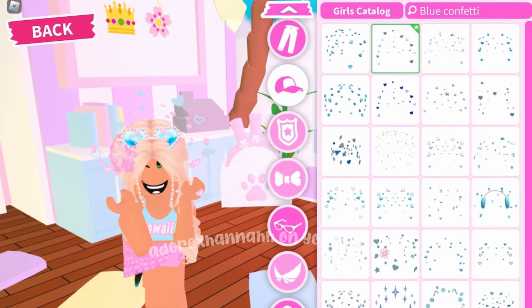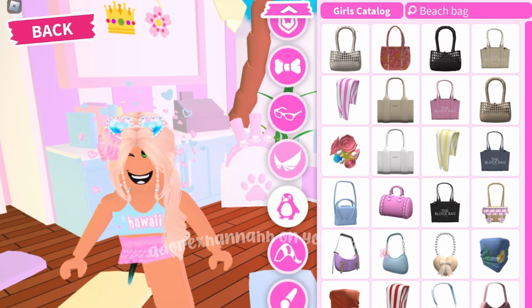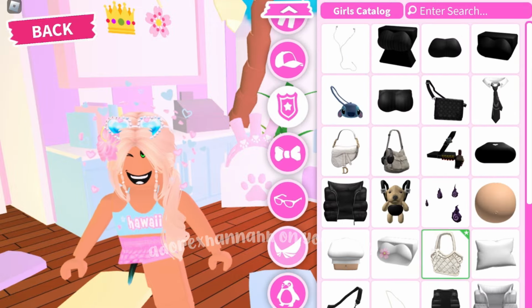I'm editing the video right now, and I realize how cute this avatar matches my house, so I might get back into wearing this outfit a lot. The beach bag was not incorporated into the outfit when I wore it, but I think I wanted to make some things different, and I thought the beach bag looked so cute.